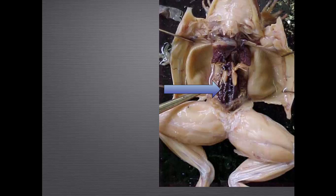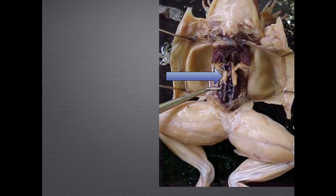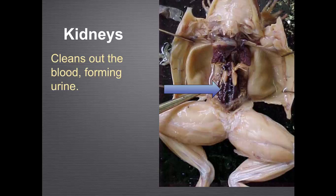This is a frog. Most of the digestive organs are removed, so you could see into the far back of it. And we're pointing to these reddish, brownish things in the back. Alex? Kidney? Yep, they're the kidneys. Their job? What do they do? Well, they filter the blood. They make urine with the waste from the blood. What color is it? They're reddish brown almost.